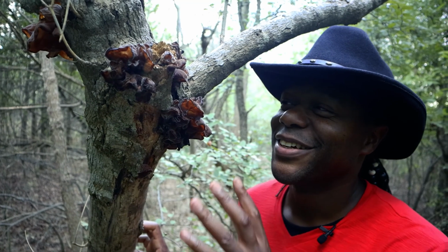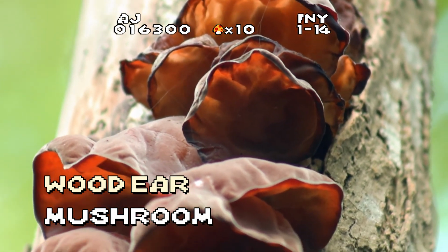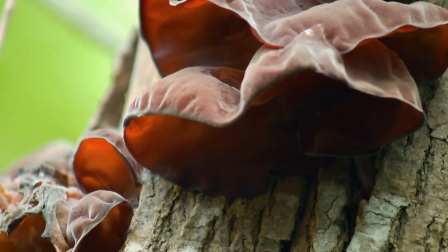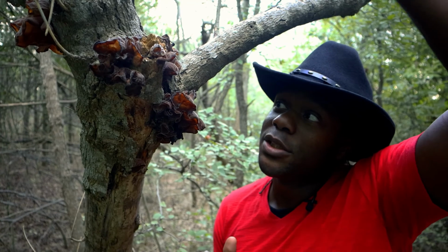Look at this. And this is called the wood ear mushroom. They also call it the jelly ear because it resembles the cartilage that shapes our ears. They're beautiful, like the sun on the other side, it shines through.